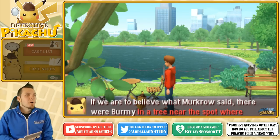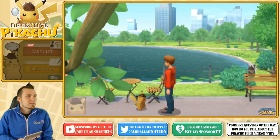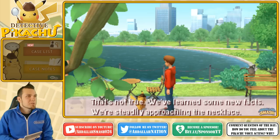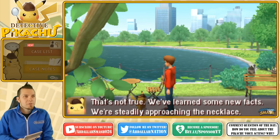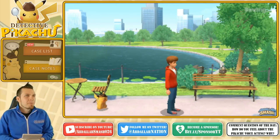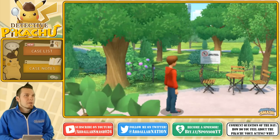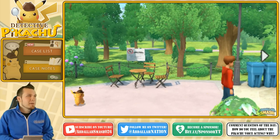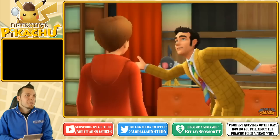If we were to believe what Murkrow said, there were Burmy in a tree near the spot where Apom is lying down. We finally get to Murkrow, and now we're right back where we started. That's not true. We've learned some new facts. We're steadily approaching the necklace. All right, Burmy in a tree. Oh, dude, Pikachu, you landed. You, like, knocked my HP all the way down. Like, what are we doing here? Well, there you go.